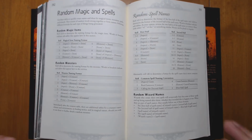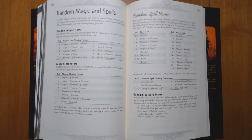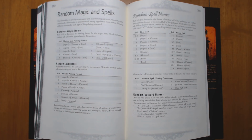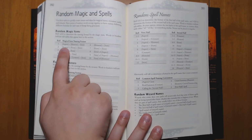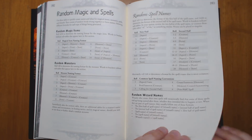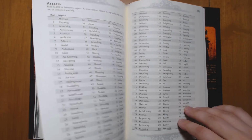Random magic and spells. Here we go. I love spell generators, as anyone who knows anything about Maze Rats will tell you. So this has an extremely expanded and complete version of a spell generator. It has a lot more options than Maze Rats has, for example. You can create random items, monsters, and spells using these different formulas, right? So you just plug in three things here, and it creates what you have. So we have aspects, which are basically adjectives.